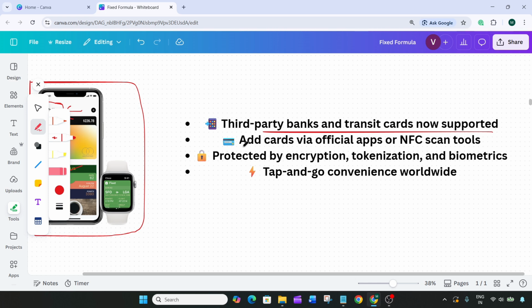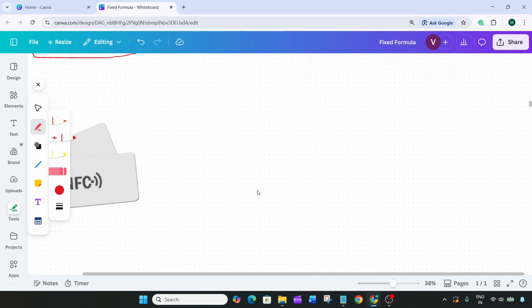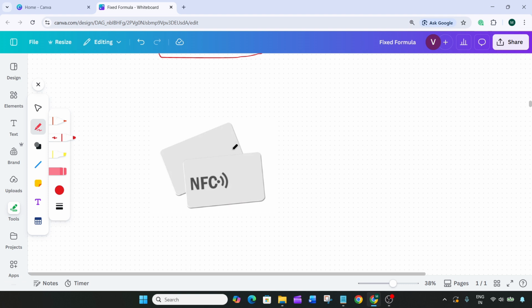In some cases, especially for certain access or specialty NFC cards, you may need a compatible NFC utility app to scan the card before saving it to Wallet. To scan, open the supported app and select the scan option. Hold your NFC card near the top edge of your iPhone. Once detected, review the card details and confirm adding it to Wallet. After setup, you can access the card instantly for contactless payments, transit gates, or supported terminals.